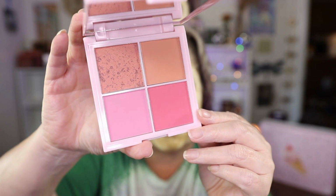It's very pretty though. This is very unusual, with that kind of variegated, spotty texture. I don't know, it's very interesting. I might have to play around with that. I don't normally do a lot of pinks as far as blush goes, but that is a very pretty pink color, so we'll see.